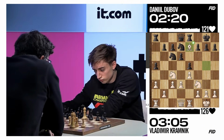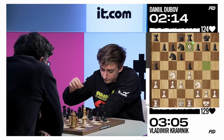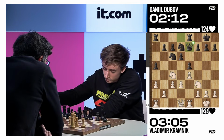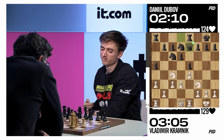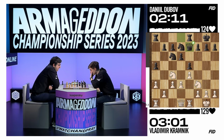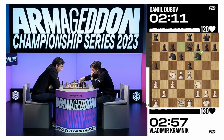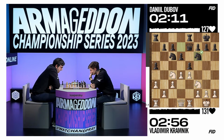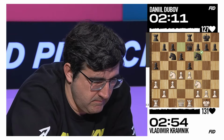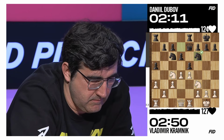I'm surprised. I always feel in these situations that the more minor piece trades that happen, the easier it is for the side with less space to play. But Kramnik obviously has a plan. He's probably going to reroute the knight to e3, where it can jump into f5. Oh no, he's going for the original plan, which is to take space in the center with d4. Yeah, I think Black is very, very stable here. Daniil can be happy with the position.